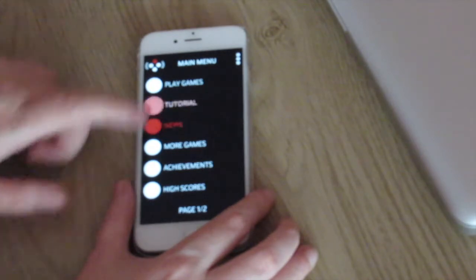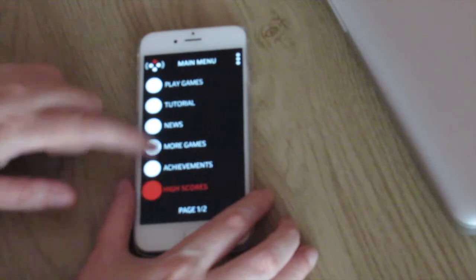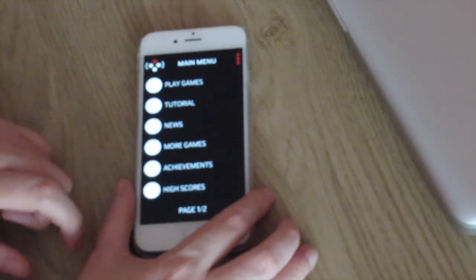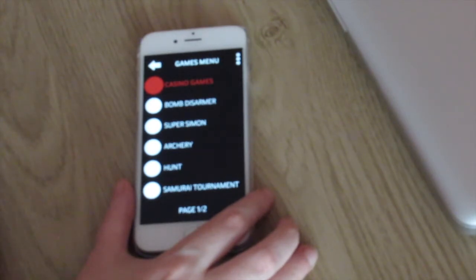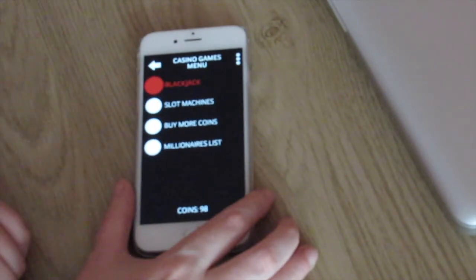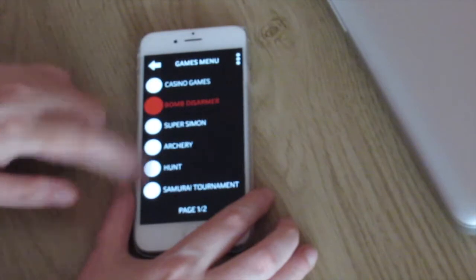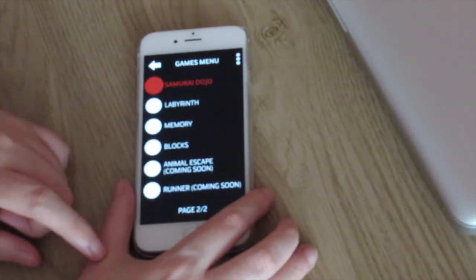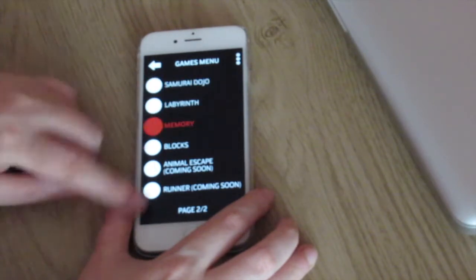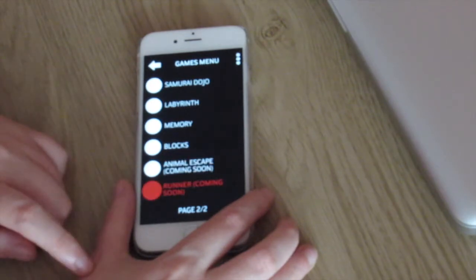Tutorial. News. Play games. More games. Achievements. High scores. Settings. Play games. Games menu. Page 1 of 2. Casino games. Casino games menu. You now have 98 coins. Blackjack. Slot machines. Settings. Return. Games menu. Bomb disarmer. Super Simon. Archery. Hunt. Samurai tournament. Page 2 of 2. Samurai dojo. Labyrinth. Memory. Blocks. Animal escape. Runner. Coming soon.